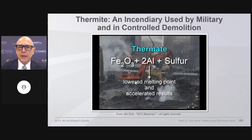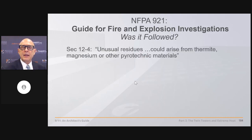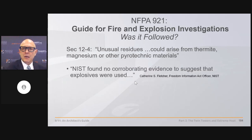We haven't used iron in 100 years in our skyscrapers. So, this is elemental iron, which is unexplainable in these quantities at all. So it would be explained by thermite. It also could explain the presence of sulfur, which is added to thermite to become thermate, much more effective at cutting through steel. So we're making some progress. So the National Fire Protection Association Guide 921 says, look for unusual residues that could arise from thermite or other pyrotechnic materials. NIST says, well, we found no corroborating evidence to suggest that explosives were used.